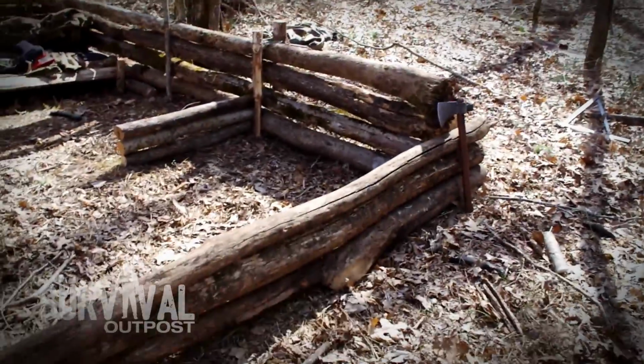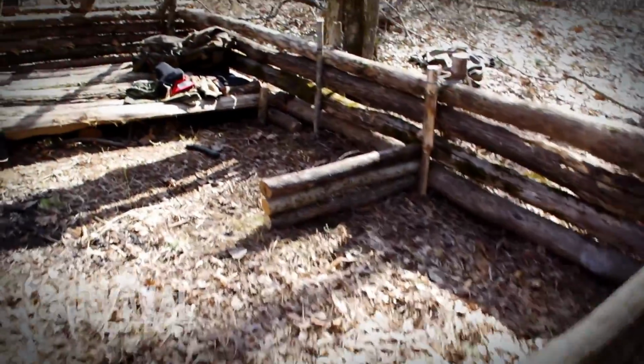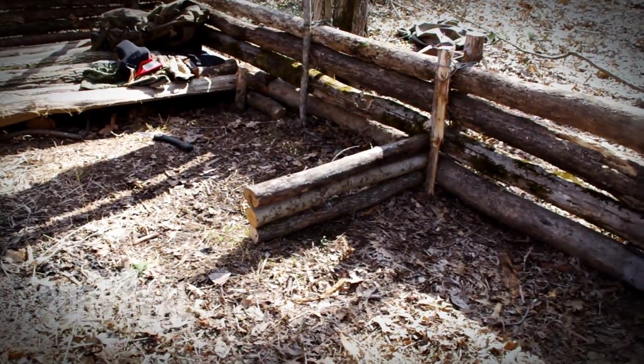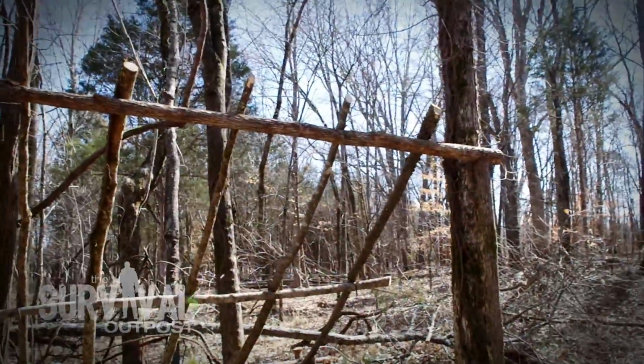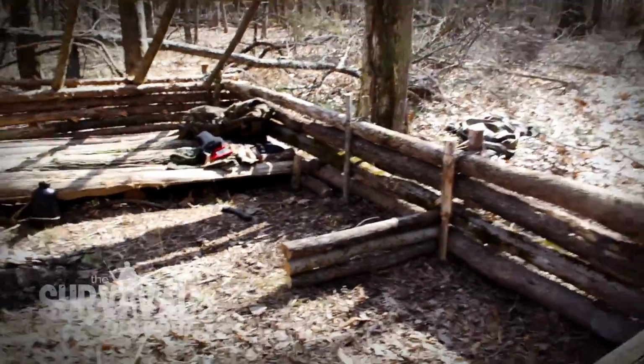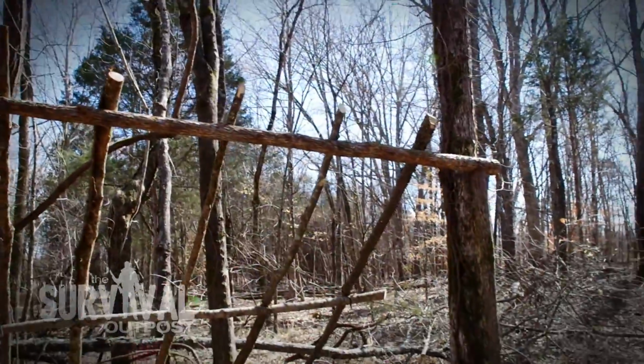As you can see, I'm starting to lay out that outer wall right there. And then right there is going to be a fire reflector. So I'm about 2 hours in, got 4 hours to go. And I think we're looking pretty good. I really just got to build up this wall, the fire reflector, and then figure out what the hell I'm going to do with that roof.